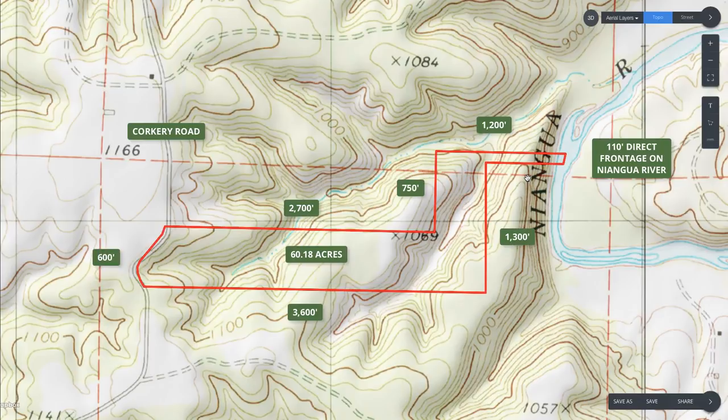Even without the trout fishing, this is an insanely popular section of water. I mean, in the summertime, you've got canoes and kayaks and people and fun and all kinds of stuff on this river. So unbelievable section of river, but do bear in mind that the frontage is steep. So while it's super cool to have the water frontage, if you wanted to make it where you could easily get to it, you'd be talking about some major dozer work on this hillside.